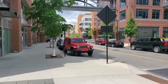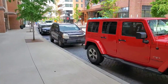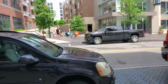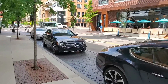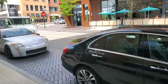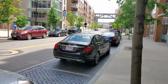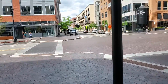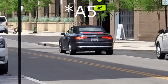Here we got a red Jeep Wrangler, four-door, Sahara edition. Nothing too special about those tires. Ooh, Bentley Bentayga. And finally, a Mercedes C300. Oh, and down there looks to be an S5 convertible.